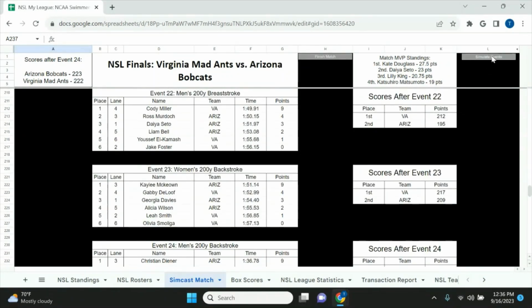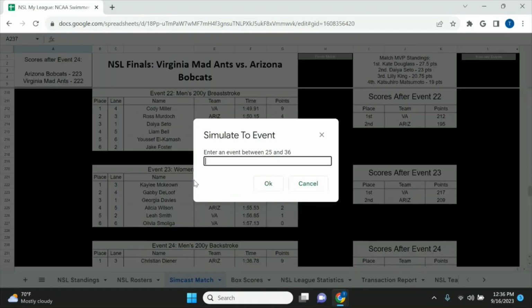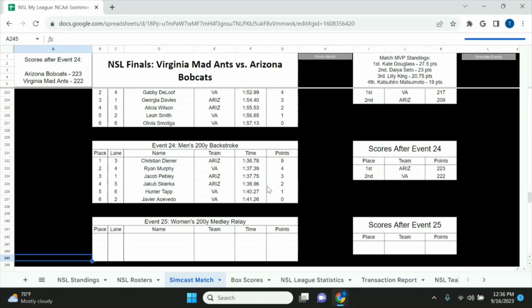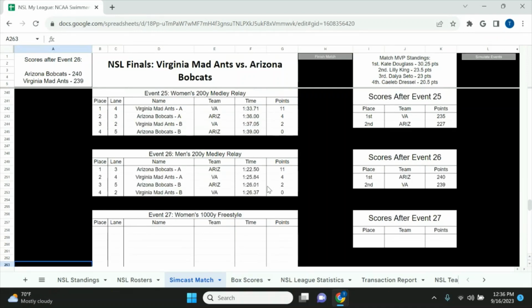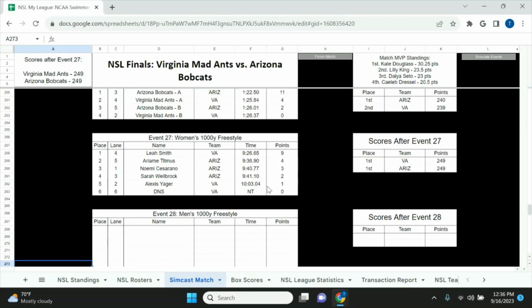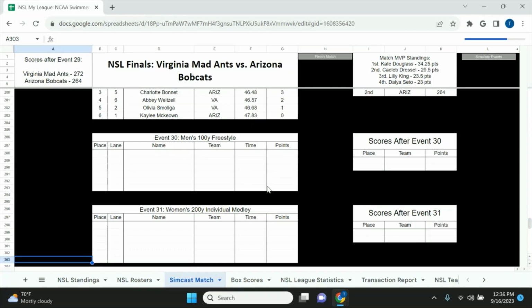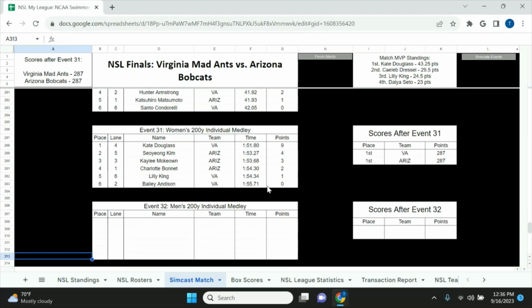So I think now I'm going to just go simulate event by event all the way to the end, and I'll let it play out here. So starting with the medley relay here, we are down by 1. Hopefully we can try to get some big points here. Got a win there, and then take it back there. Leah Smith gets the win in the 1,000 freestyle, and that was a good finish there on the men's side. Kate Douglas gets second there to Kate Campbell. Dressel and Chalmers, not much I can do there.